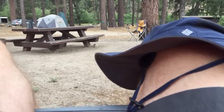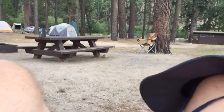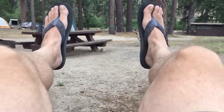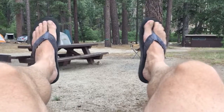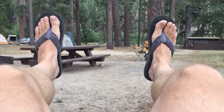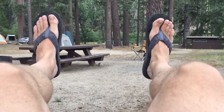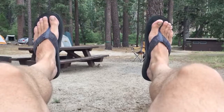You can tell, obviously I'm pitching a bunch of things here, but I think you need flip-flops. You can't really be one with nature unless you're in flip-flops. Now your feet are gonna get dirty, but who cares? So for these, Teva all the way. I've had Tevas for like 20 years and they last forever. These are the Mush. They're cheap and they are amazing.